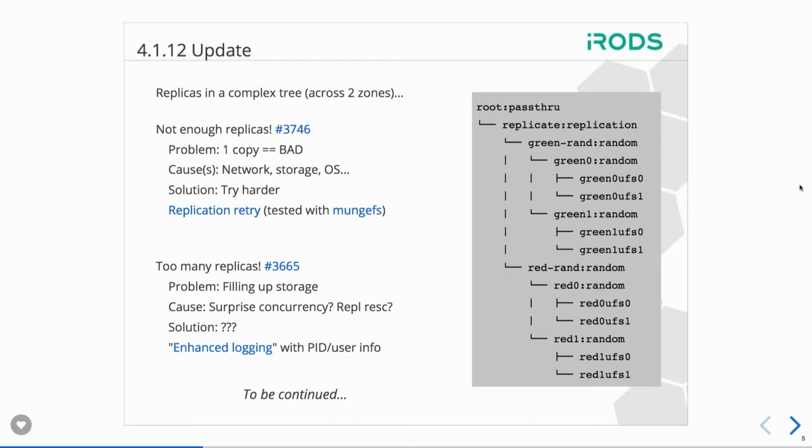up. The other issue is quite the opposite problem, which is that too many replicas were showing up, in this case, three where there should be two in most cases. And that's a problem because it fills up storage a lot. We've only been able to reproduce this with concurrency, so multiple puts happening at once, and we're not sure. We're not sure what is going on there. It could be concurrency. There may be a problem in the replication resource plugin.